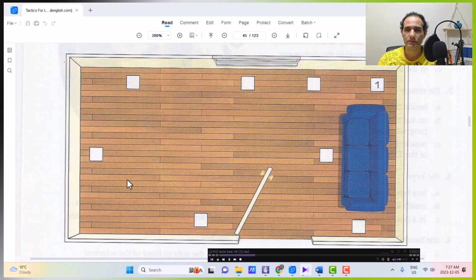2. Where do you think I should put the coffee table? Should I put it next to the sofa? I think it will be better in front of the sofa. It'll be more useful there, I think.